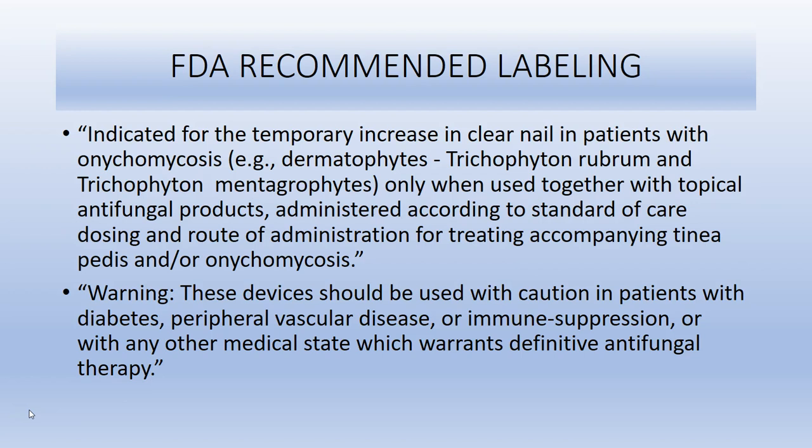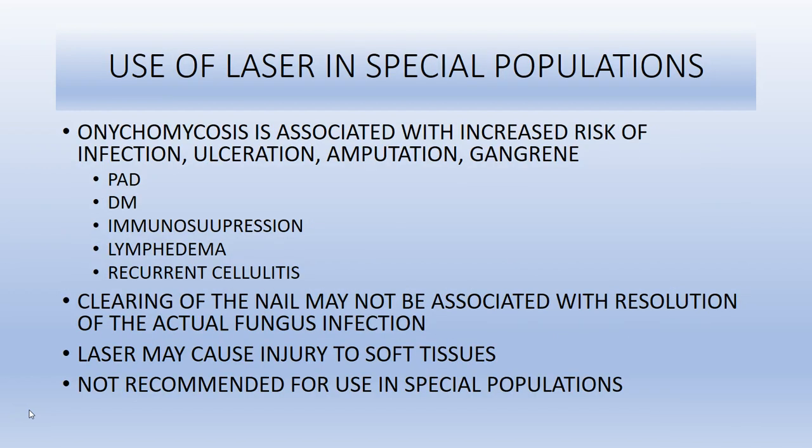and the discussions we have with individuals selling laser units, it's indicated for temporary increase in clear nail in patients with onychomycosis, and once again, it is recommended as adjunctive therapy to be utilized with debridement and/or topical or oral therapies. The other issue that the FDA raises is use of laser therapy in patients who have diabetes or vascular disease or immunosuppression or any other condition that warrants the actual treatment of the fungus infection itself.